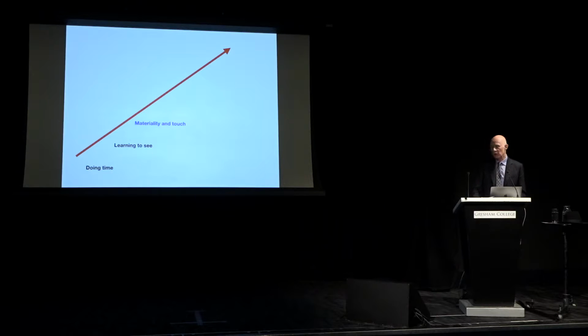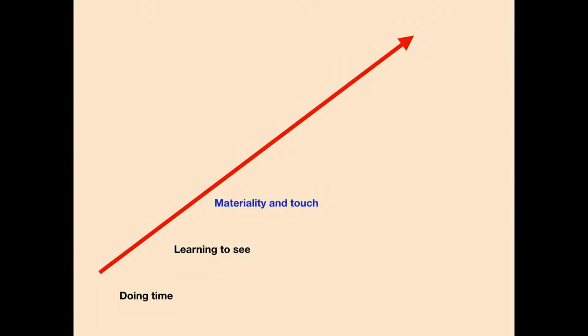So I'm going to focus in this 4th lecture on materiality and touch, and particularly the sense of touch, because I think the sense of touch is both crucial but under-acknowledged and under-recognised, and in a way it is hiding in plain sight all around us, but we often don't see it. We lose sight perhaps particularly of the fact that one of the most extraordinary things about the hand is that it can both feel and do at the same time.